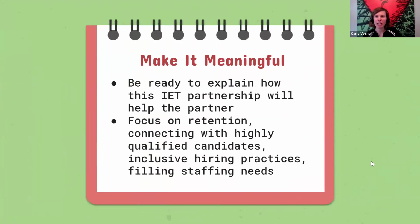Okay, I have one more slide about partnerships here. And I think this theme has already come up a little bit, but just try to make it meaningful for that IET champion, but also for the organization as a whole.